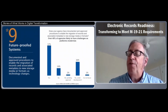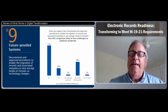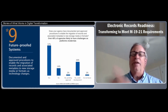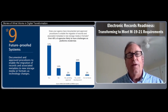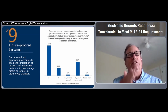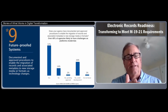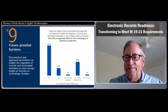Next one. This question of future-proofing, and the way I think about this data point is, what are the policies and procedures associated with migration? We're in a complicated world right now in which things are changing extremely rapidly. So do you have a strategy specifically focused on migrating and future-proofing your systems? And Scott, I think you wanted to chat just a tiny bit about this one.